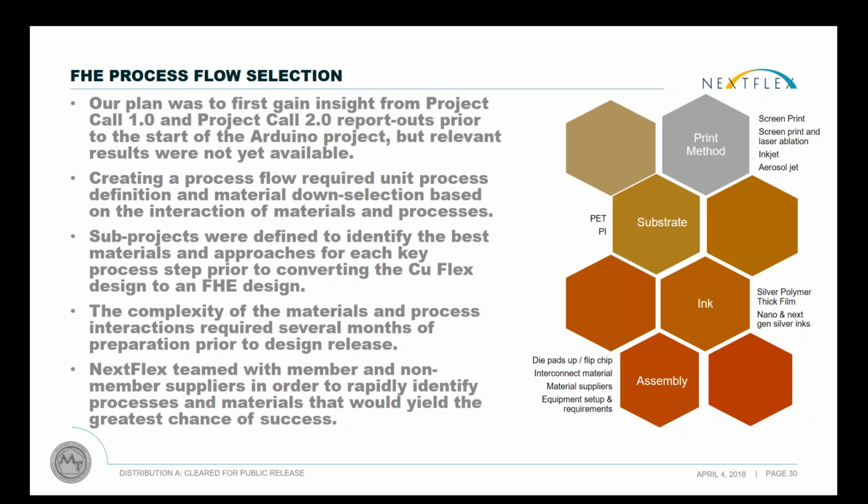One is, since we make the hybrid approach, we combine printing and assembly, and we started out with optimizing print. And we found substrate and ink combinations that worked very well. The ink wouldn't flow or spread after printing, and we get very good electrical properties. And then we started to use the adhesives and attach the components.